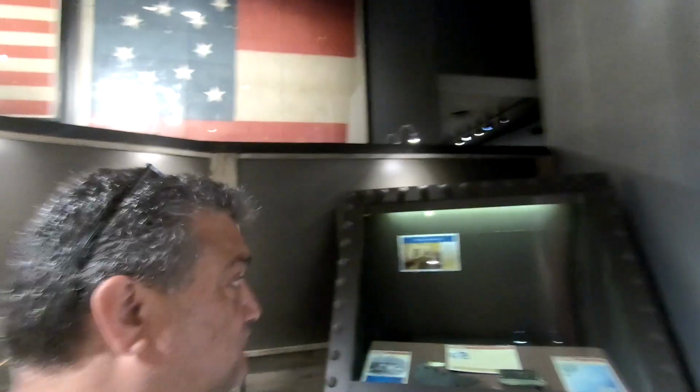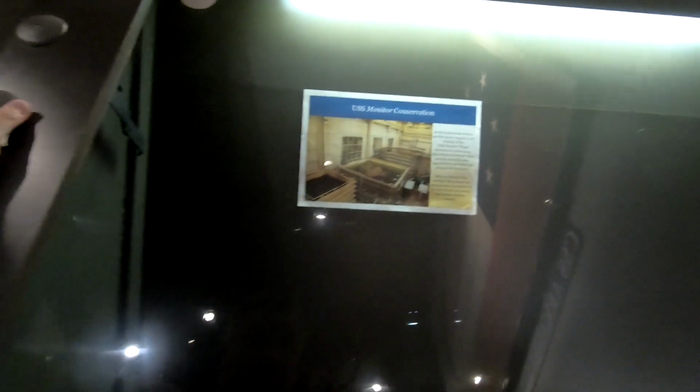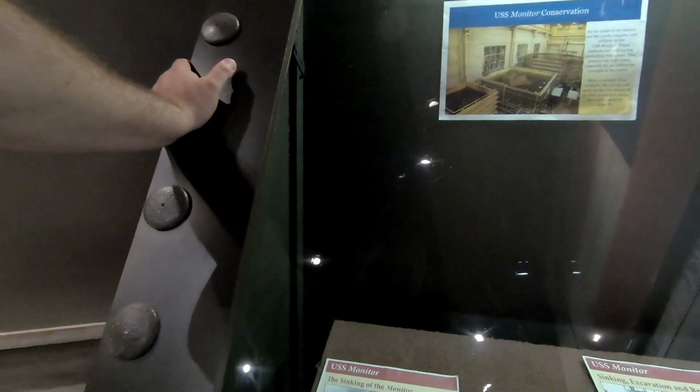In high school, when we were learning about the Civil War, we learned about the Monitor and the Merrimack. The Monitor being the Union's primary ironclad, and the Merrimack being the Southern or Confederacy's primary ironclad. So this display talks about the Union ironclad, the Monitor. I did not know this, I just knew the role of the Monitor. USS Monitor stands for United States Ship, so that is a Union or Northern vessel. And I did not know how the Monitor was lost.